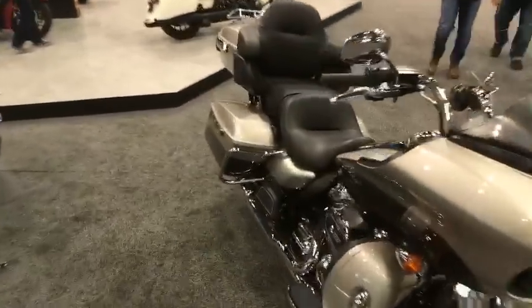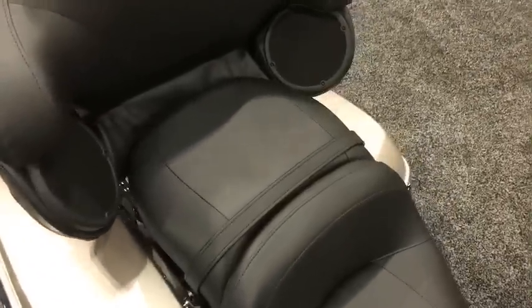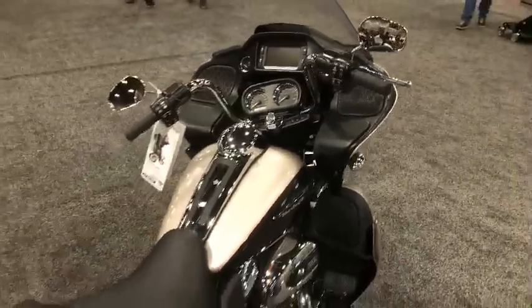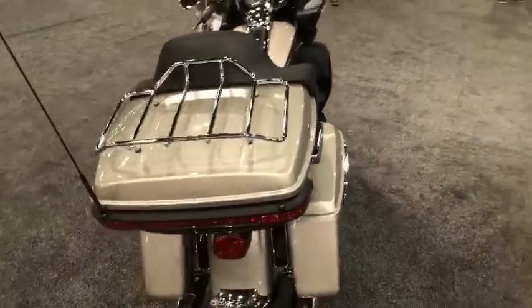Seat details, okay. There's no more Dyna, guys. The seat's the same. There's no changes to these bikes, guys. It's just colors. So the 2018 model year, the Road Glide Ultra, there is no changes, I should say, except for the color options.